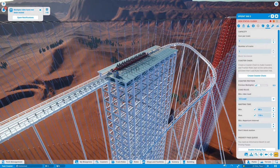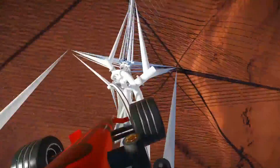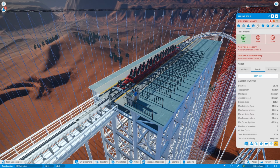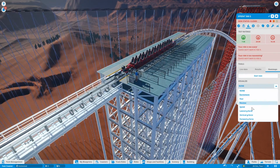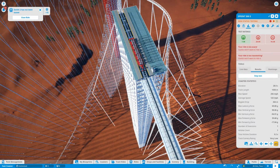Naturally, we're just going to remove the friction multiplier instantly. There's no point sitting there with it on. Speeding and... oh my Jesus! Woo! 256 miles an hour max speed again. Right. So no matter what, it seems like there's no way we can actually increase speed. Naturally, the fastest speed I can seem to get this thing to achieve is 256 miles an hour.